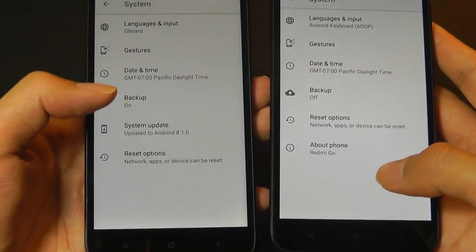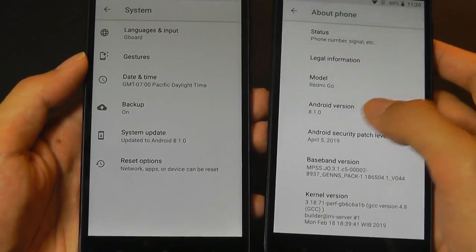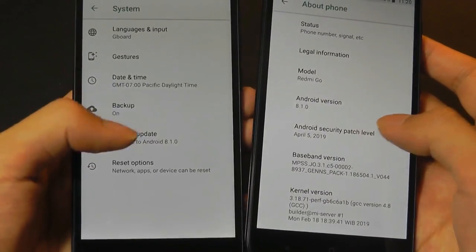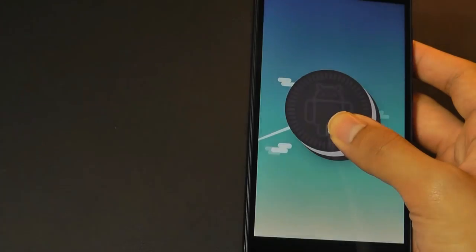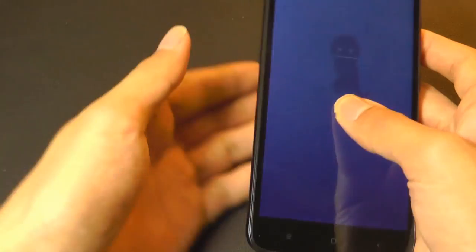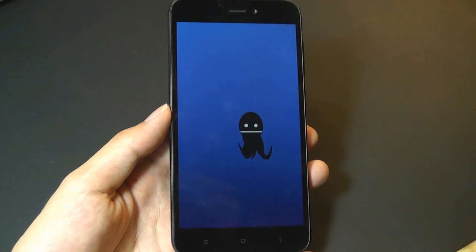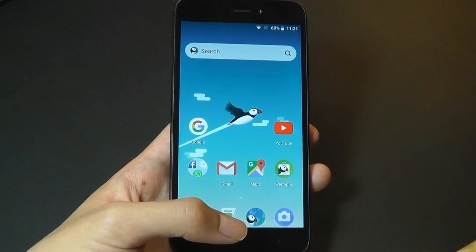But if you look at the underlying system and we go into About Phone, we see that it is indeed still technically on Android 8.1 Oreo, just like on the regular edition of the phone here. So if you do look a lot deeper, you can still notice, again, it is using Android source code, but it's gotten rid of lots of the applications which Cloudmosa have tested and determined to be leading to sluggishness in their performance.